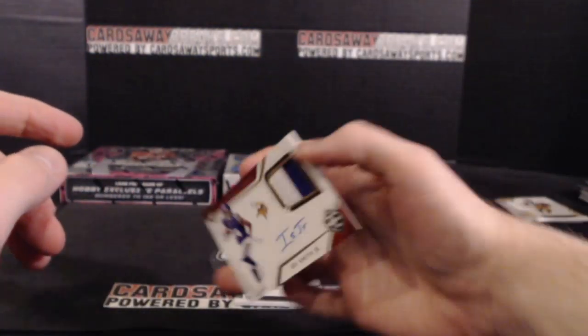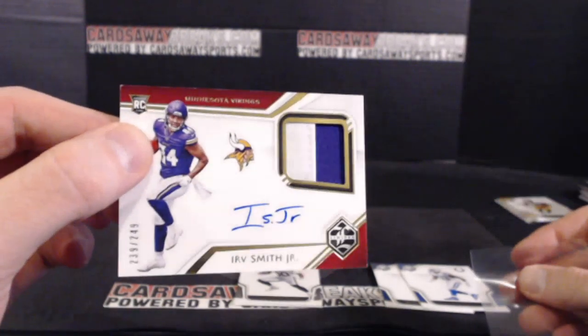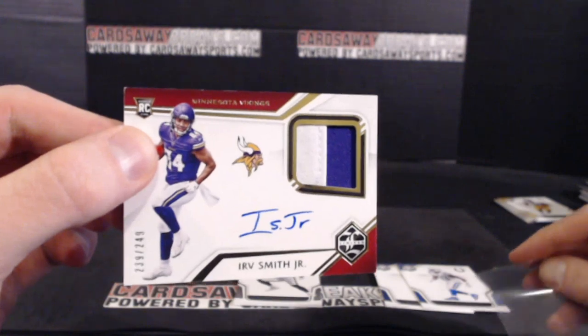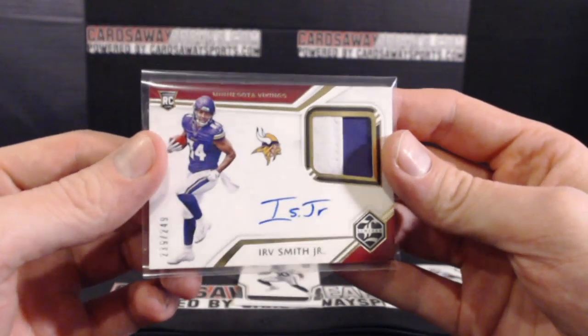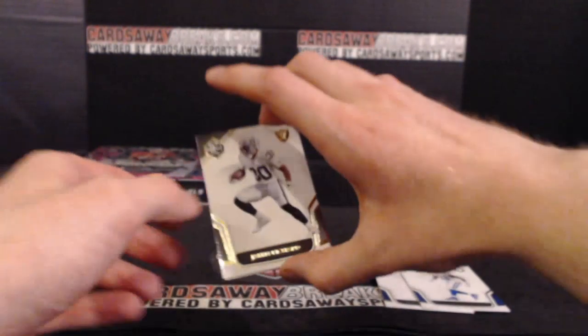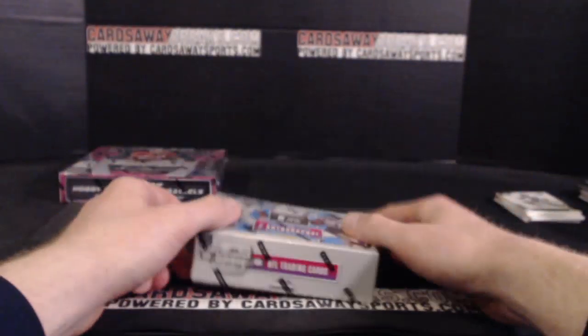Swaven Oyvind. Bam. On card, two colored rookie patch auto, number 249. Irv Smith Jr. for the Vikes. Minnesota. Going to Aaron K. Beautiful. Jalen Richard, George Kittle. All right, Optic and then Prism 2020 draft picks. Good luck.